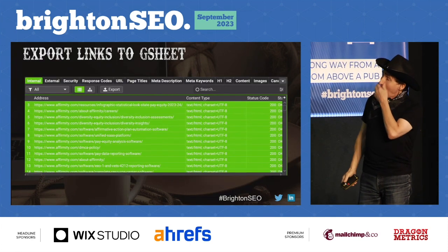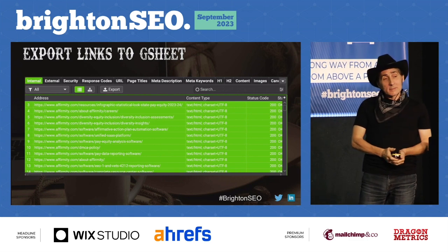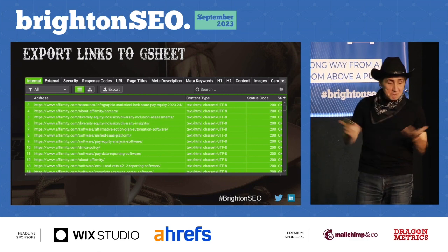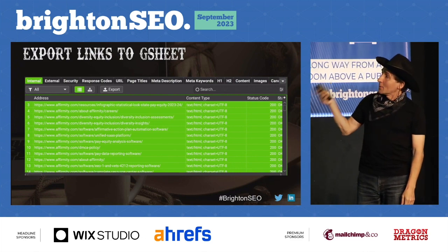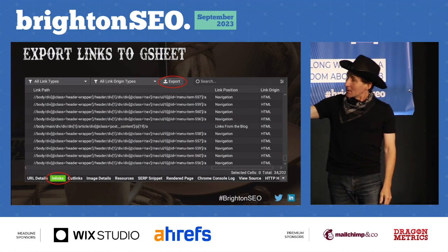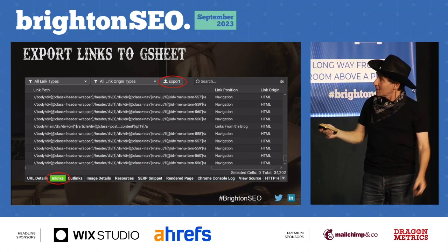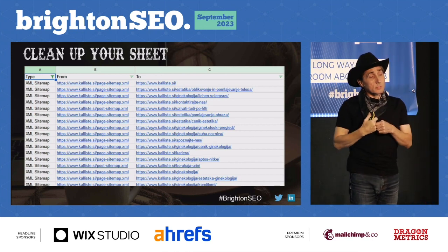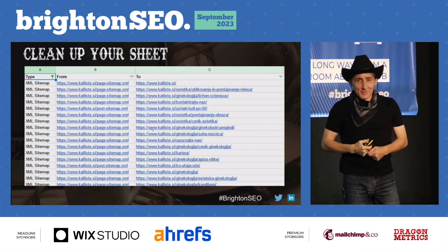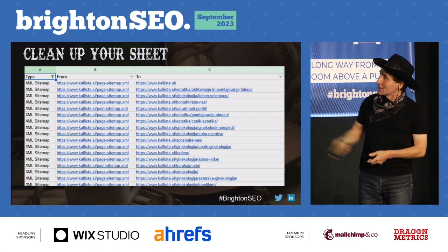So, time to export our links to our data warehouse, to Google Spreadsheets. No problem. We're going to get all the URLs. We're going to go to in links, here down, and just click export. This will generate the CSV file. We're going to upload it to our Google Drive.